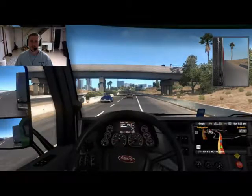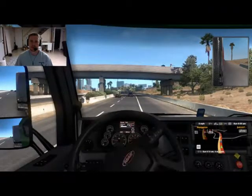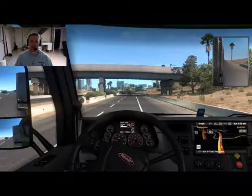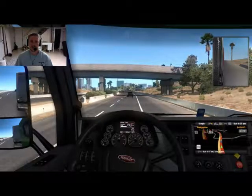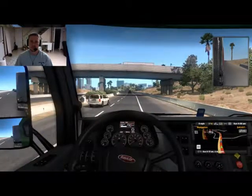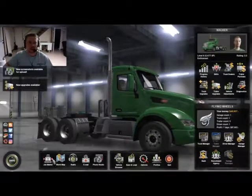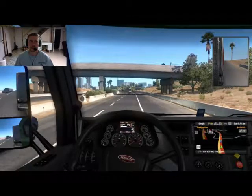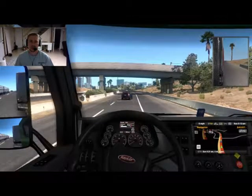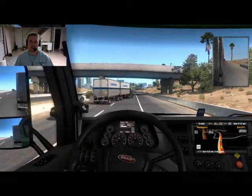What's wrong? My truck's stuck. What in the world? I've had this happen before, and I don't know what causes it. Let's try going back here. See if we can back up. Can't even back up. So weird.